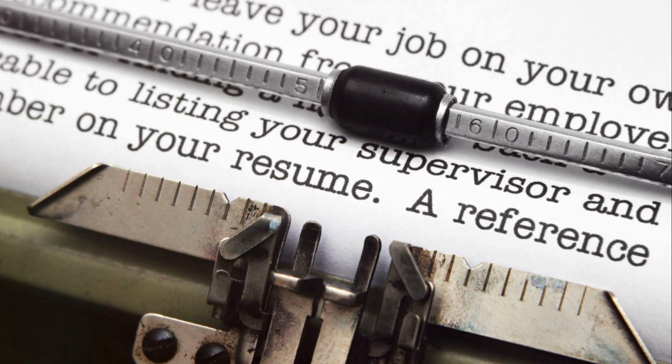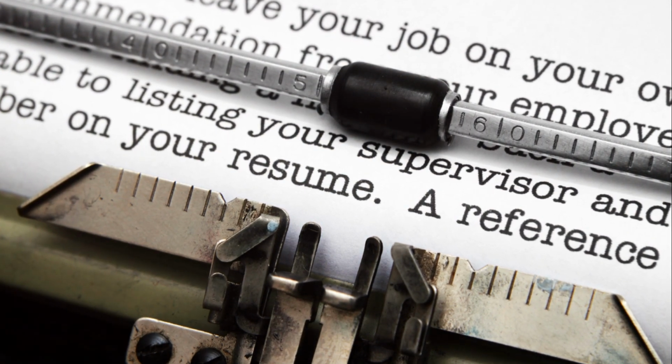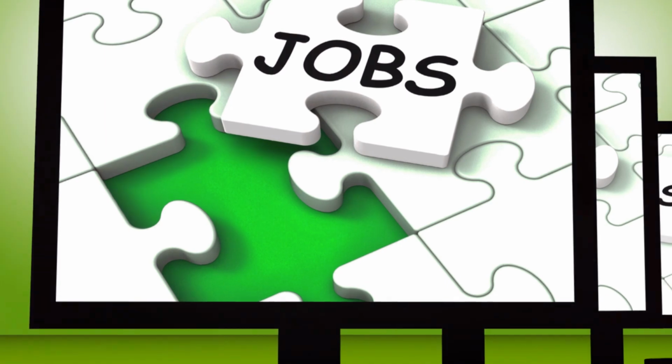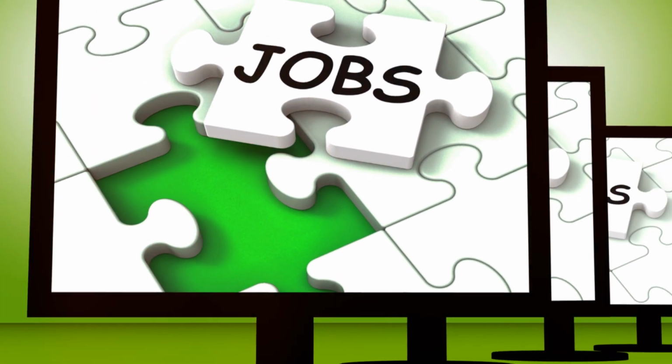Choosing the right font might seem like a small detail, but trust me, it can make a big difference. You want a font that's clean, professional, and easy on the eyes. Think of it like choosing the right paint color for a rental property. You want something neutral and appealing to a wide range of tastes.